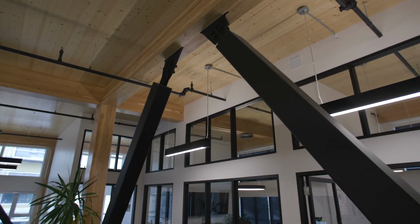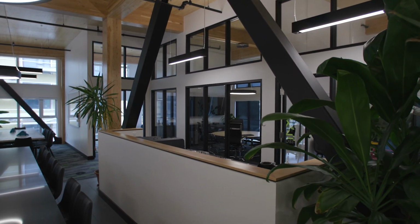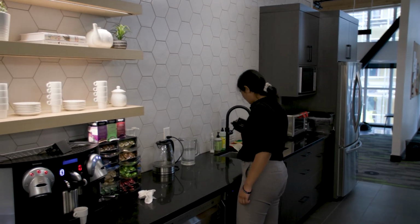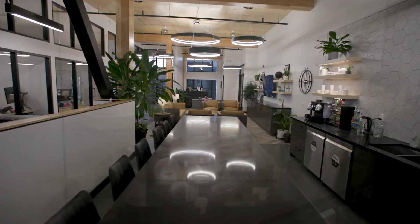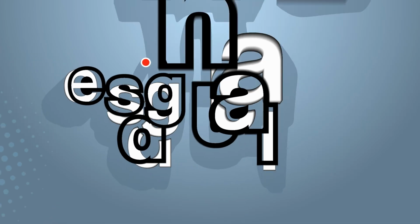I love everything that came together in this space. It is a commercial space, so it really came down to creating thoughtful areas for the employees and the staff to use. They're actually really collaborative and a lot of fun. Design is really about creating a really nice flow to the room.